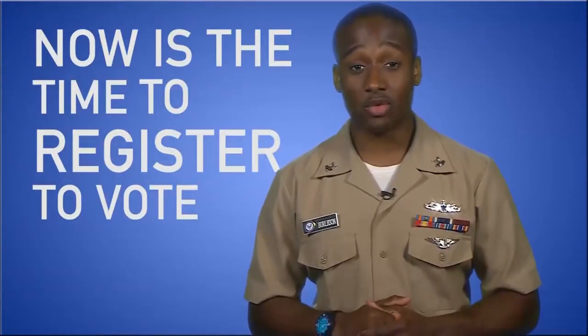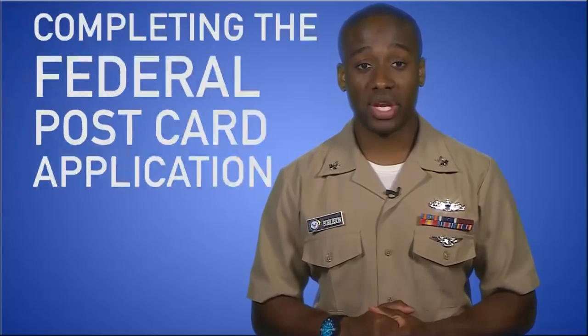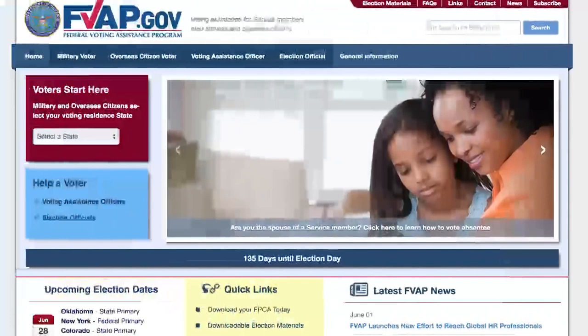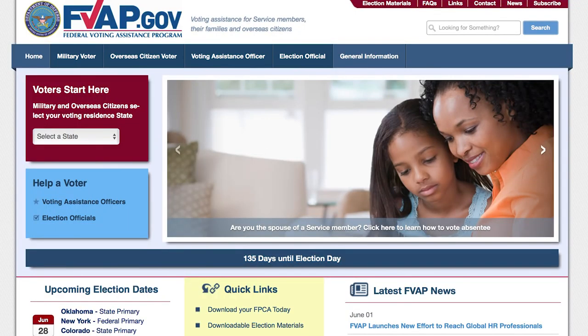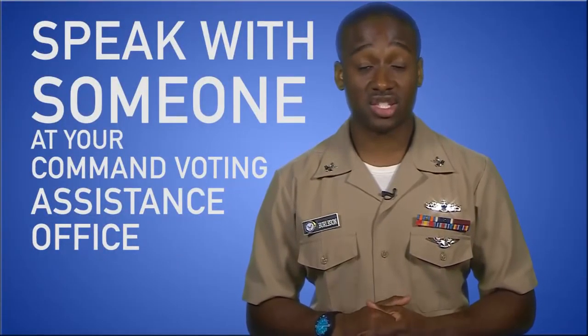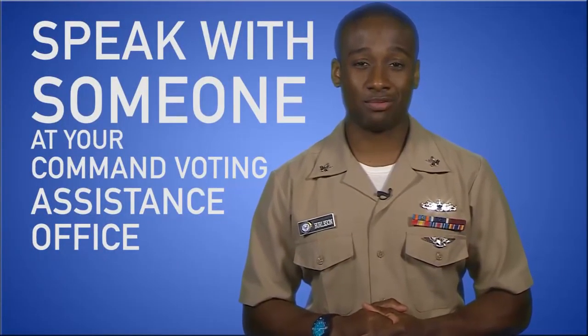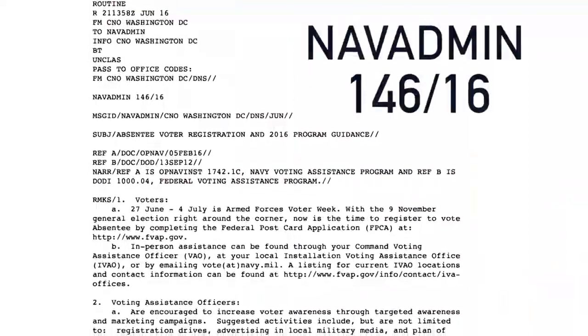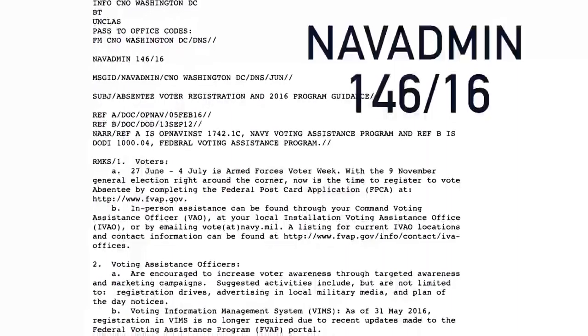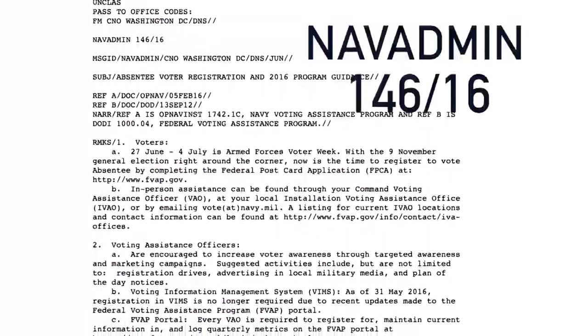The November general election is approaching, so now is the time to register to vote. Sailors can register for an absentee ballot by completing the Federal Post Card Application, or FPCA. You can fill out the application by going to www.fvap.gov. You can also speak in person with someone at your Command Voting Assistance Office who can help you with the application process. Check out NAVADMIN 146/16 for additional guidance, including the location of Command Voting Assistance Offices.